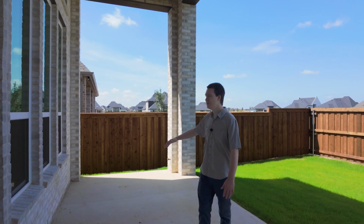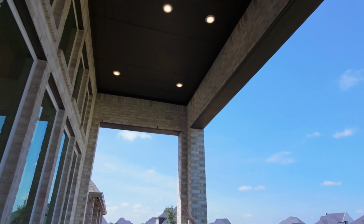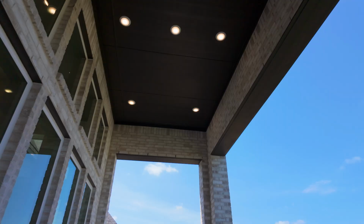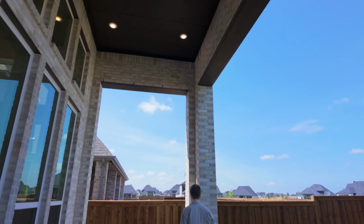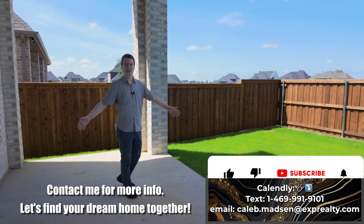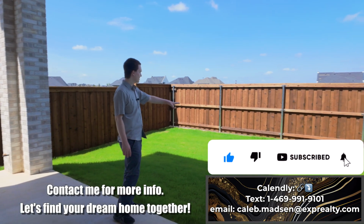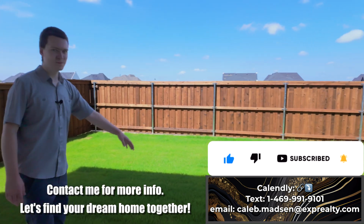Let's head out to the backyard. Out to your large covered patio. Tall ceiling, allowing all the windows into your main living space. On this end, there's a gas line to hook up your grill. Plenty of space for your outdoor furniture. Space to plant some trees, put out some flower beds.